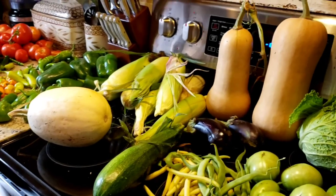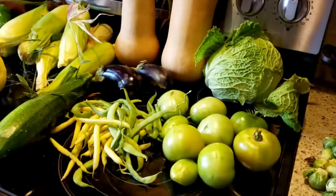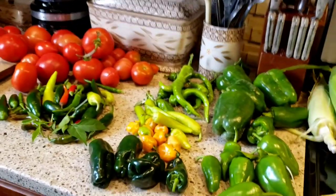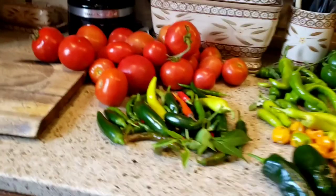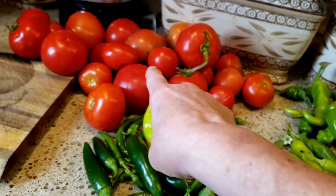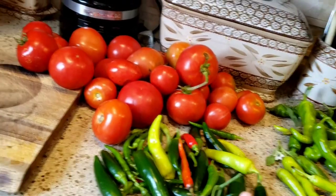I am home from upstate New York, and as you can see, I have a beautiful vegetable haul here. My cousin Kelly, who me and my mom stayed with, has a wonderful garden up there, and she's like, pick whatever you want. So from her garden, I got some tomatoes. Some of them were from my cousin Eric down the road from her brother.